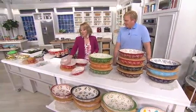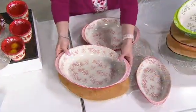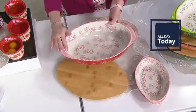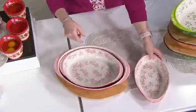And again, the 3 quart oval is our most popular size. So I love that we have this in our romance. You haven't seen this yet this evening. So that's that gorgeous red with, of course, the heart detail that you see, trimmed in that beautiful sweet pink. So again, romance.